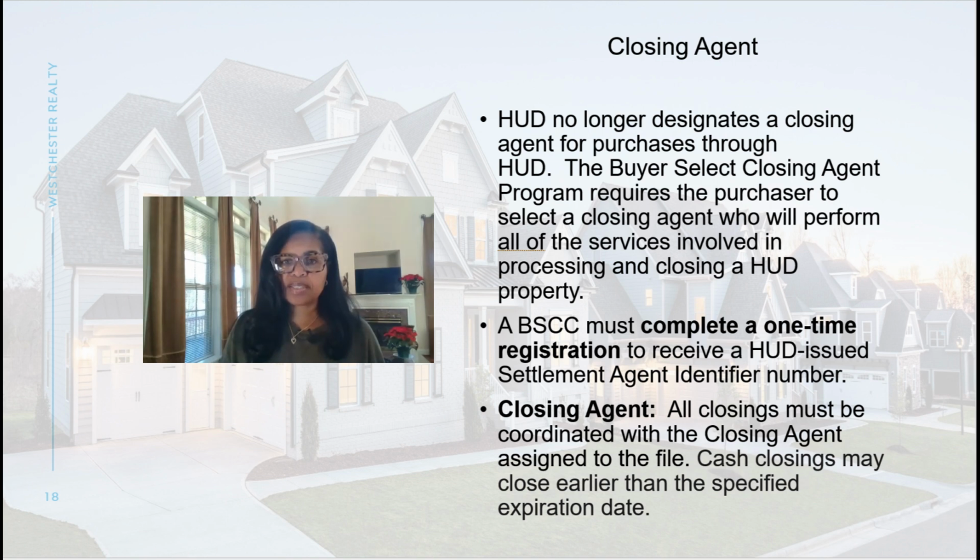In most cases, if you're working with a buyer who does not have a preference in a closing attorney and you are referring someone, do yourself a favor and select someone who has experience with HUD closings. This will make the transaction much smoother. Otherwise, delays in closings are common and can be very frustrating. You can search Buyer Select Closing Agents on HUD Home Store under the Find an Agent tab.